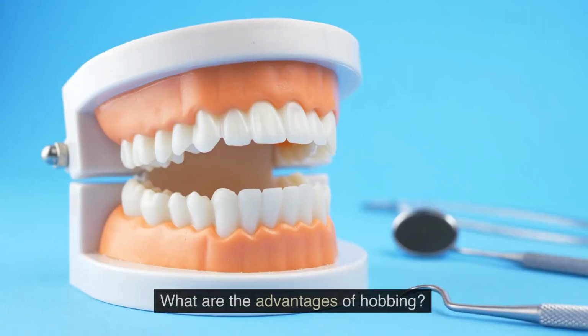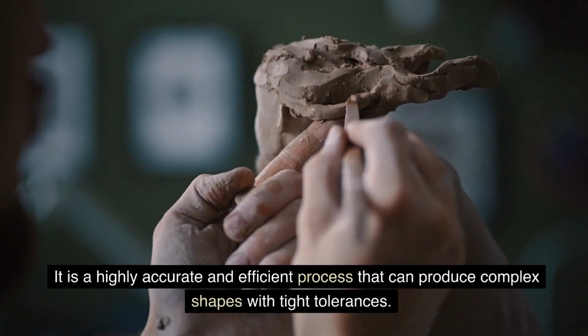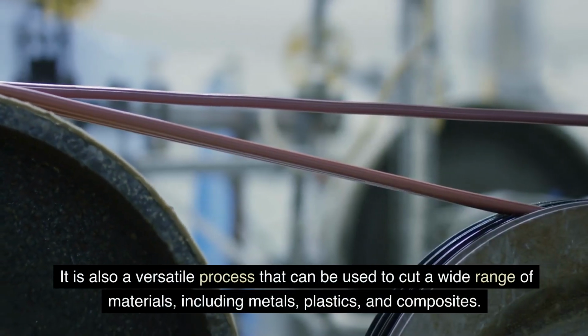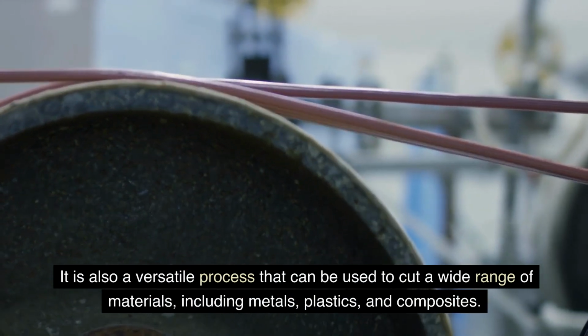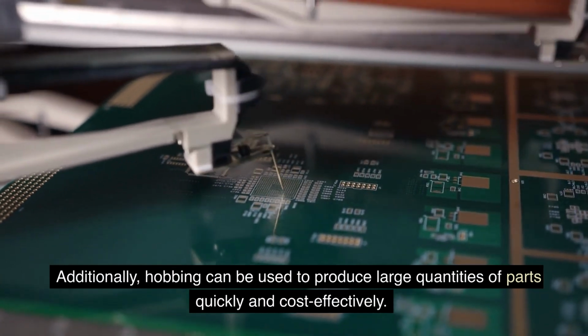2. What are the advantages of hobbing? Hobbing offers several advantages in manufacturing. It is a highly accurate and efficient process that can produce complex shapes with tight tolerances. It is also a versatile process that can be used to cut a wide range of materials, including metals, plastics, and composites. Additionally, hobbing can be used to produce large quantities of parts quickly and cost-effectively.